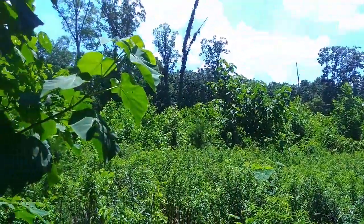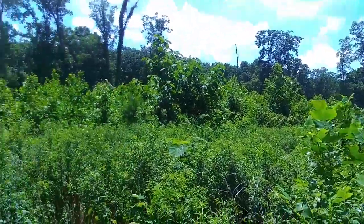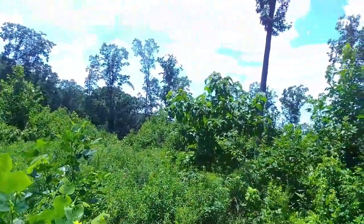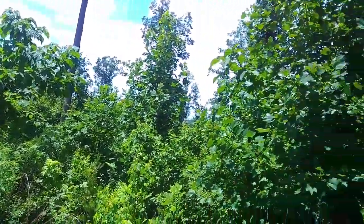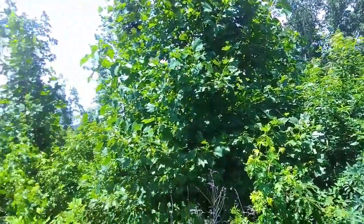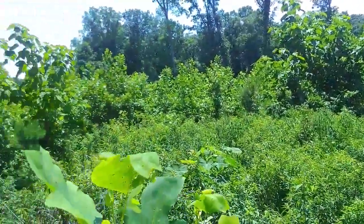So there it is. This is a problem we're seeing, of course, in Bledsoe. We're seeing it over at Franklin. We're seeing it over at some of the forests in the western part of the state lands. Something's going to have to be addressed.